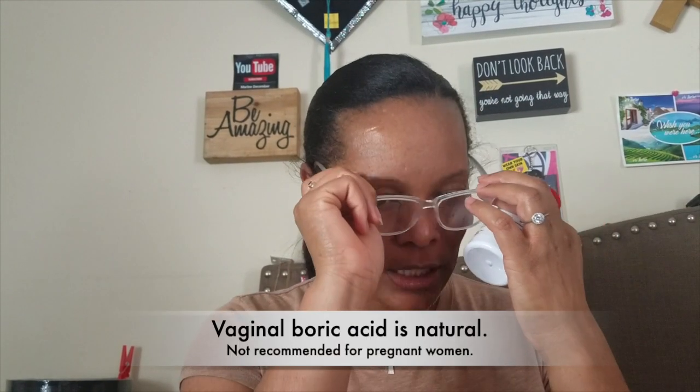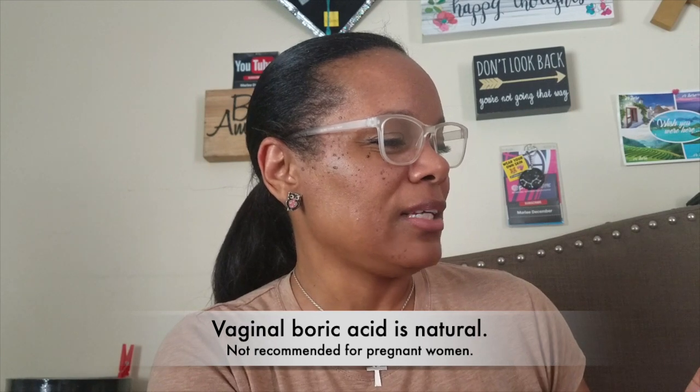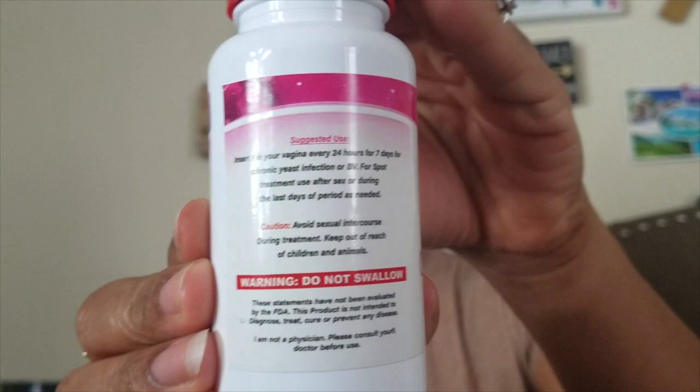These are vaginal boric acid capsules. I believe they are 600 milligrams. Let's see. Yes, they are 600 milligrams, and it eliminates yeast infections and bacterial vaginosis, and it's a boric acid suppository treatment. So there is the information there. And then, of course, you have the supplemental use here.